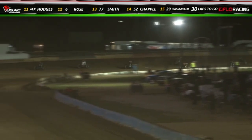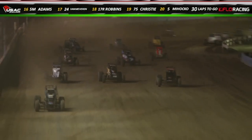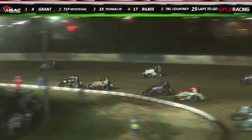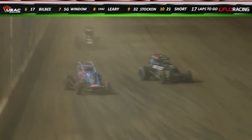Milby trying to battle back to the inside, but coming to the completion of lap one, Justin Grant is going to be your race leader. Three wide for second. McDougal goes to second. Kevin Thomas Jr. trying to follow suit into that number 3 spot. Thomas Jr. still charging. Brady Bacon still back there as well.